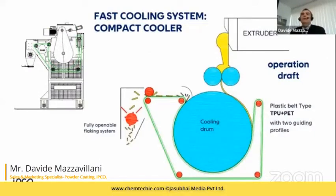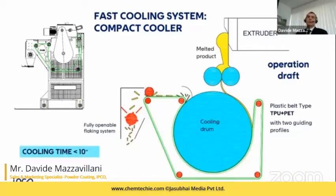Last, the fast cooling system. When the melted product comes out from the extruder, it's necessary to cool down the product really fast. We have designed and we produce a compact cooler chill roll that is able to cool down the product in less than 10 seconds, between 7 and 10 seconds.